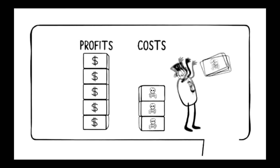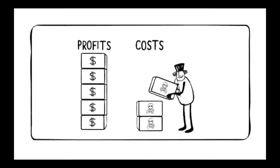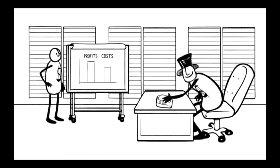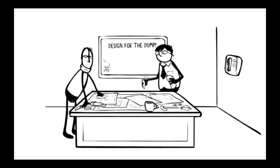Instead of companies paying to make their facilities safe, the workers pay with their health. Instead of them paying to redesign using fewer toxics, villagers pay by losing their clean drinking water. Externalizing costs allow companies to keep designing for the dump. They get the profits and everyone else pays.